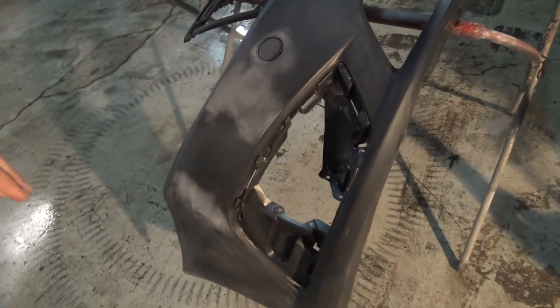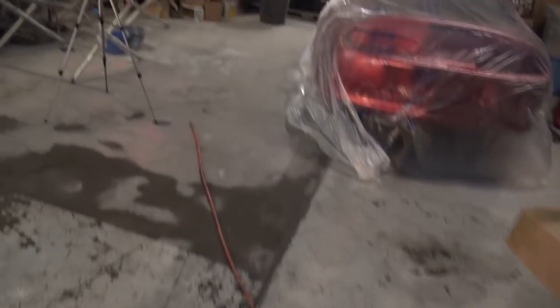But I still need to give everything a final wipe down. I basically wet down the shop in here, cleaned it all out, or swept it really well, and then just wet it down. So I'm gonna go ahead and start loading some paint in the gun after I get it wiped down.